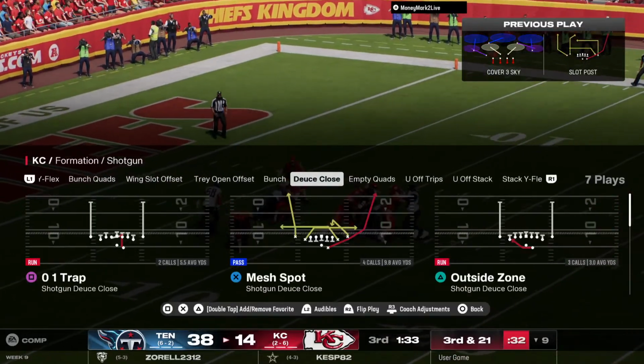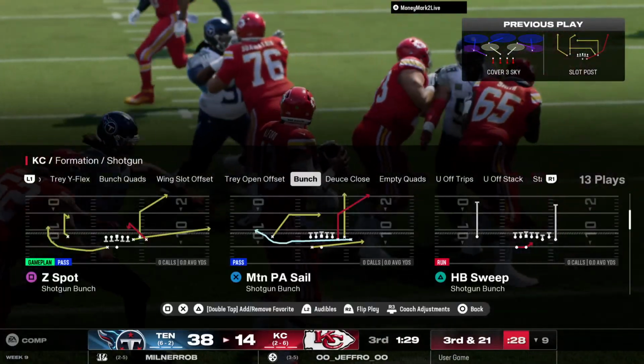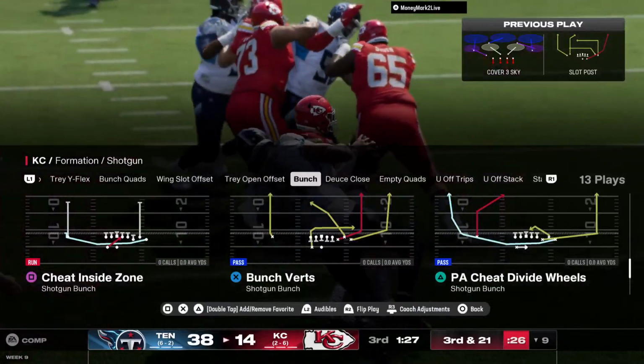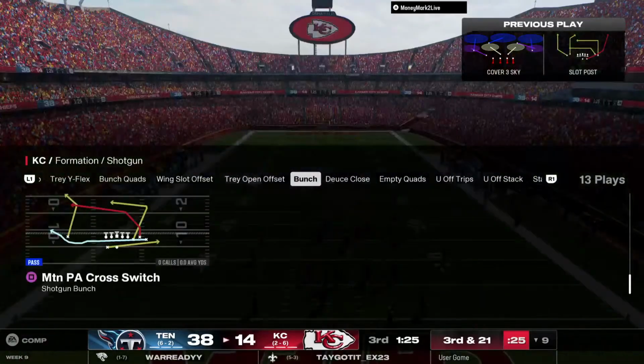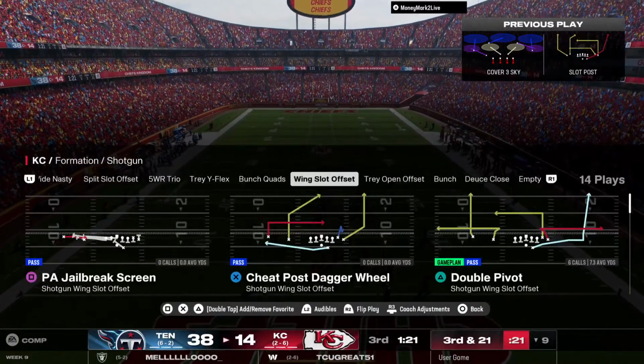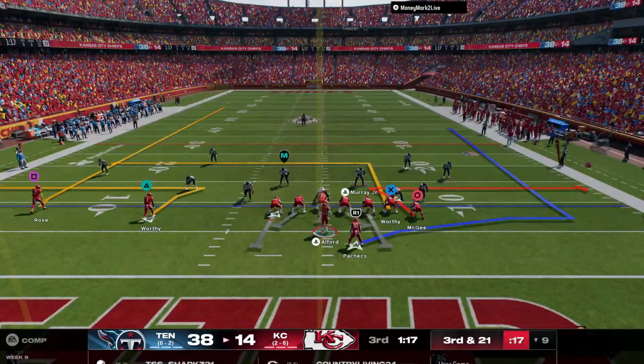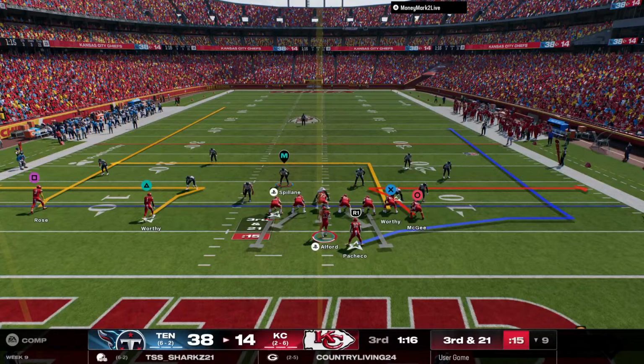If there's any silver lining for this drive, Mike, it's the fact that at least this sack occurred on an early down. So I guess technically they have a chance to claw themselves out of this hole, but that's the 3rd sack of the game, and this defense doesn't show any signs of slowing down. So backed up after the sack, and now it's 3rd and long.